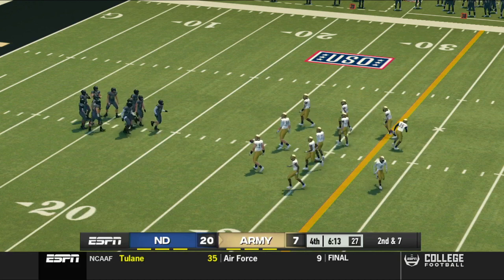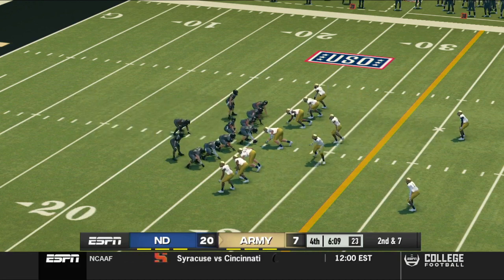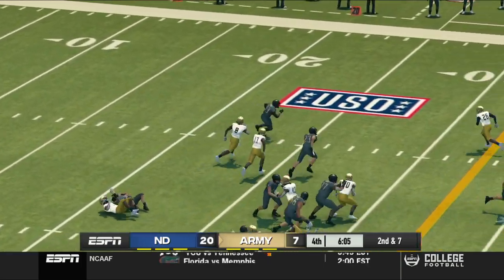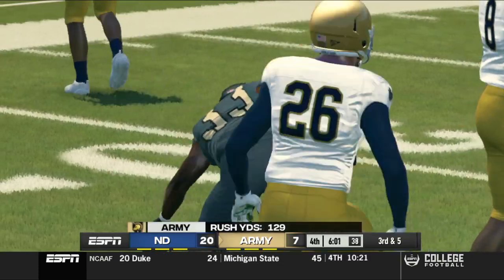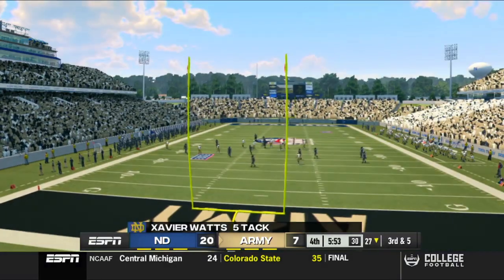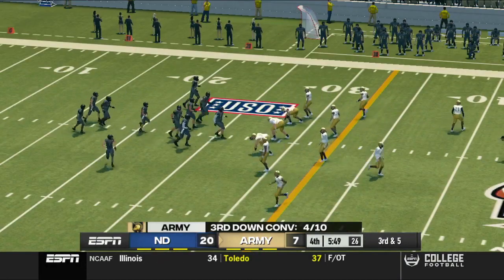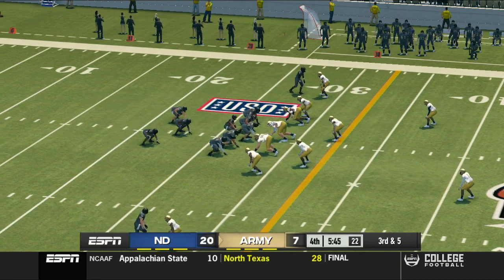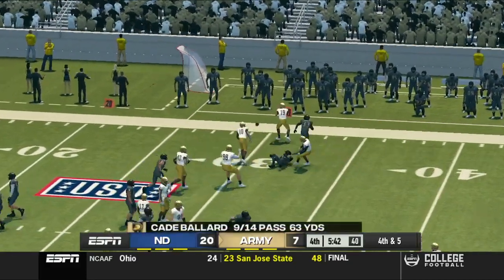Second down, 7 yards to go. Ball on the 25-yard line. And he makes it out to about the 27-yard line. Throw. Incomplete pass.